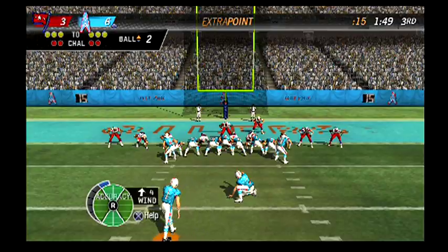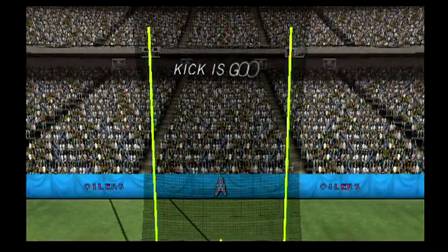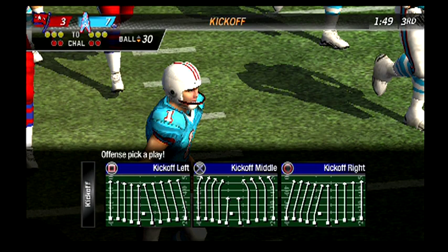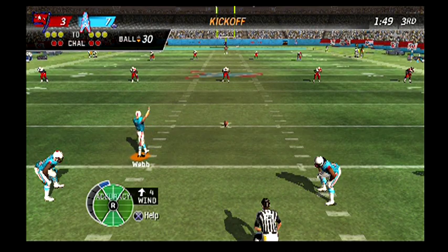Webb comes in to attempt the point after. The point after is good. Special teams plays are sometimes overlooked, but not there. A kick return for a touchdown. Yeah, special teams play can swing momentum in a heartbeat.